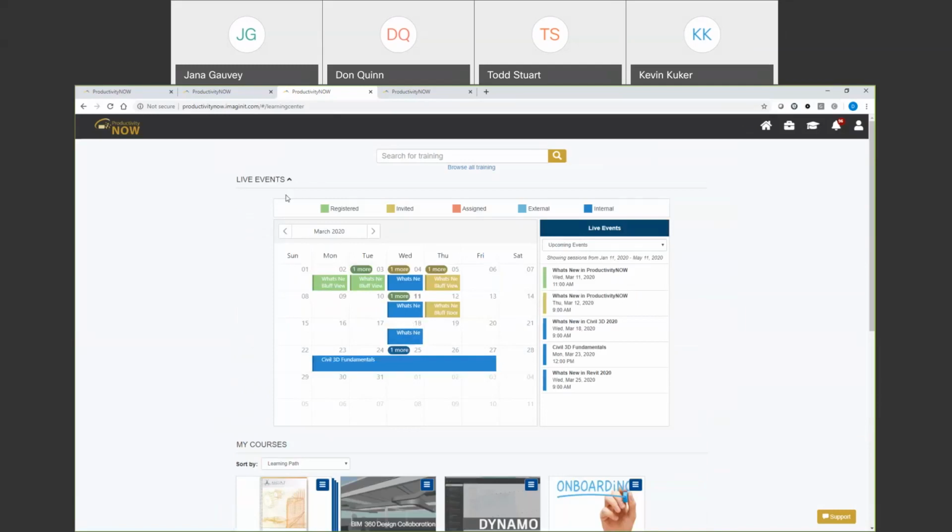This calendar is going to show them not just live events that are being hosted internally, but also live events that are being hosted by their subscription provider. So you can see external events and internal events designated here with the color legend at the top. The events I'm registered for are green. I've been invited to the ones in yellow, and I've been assigned the ones in this color here.